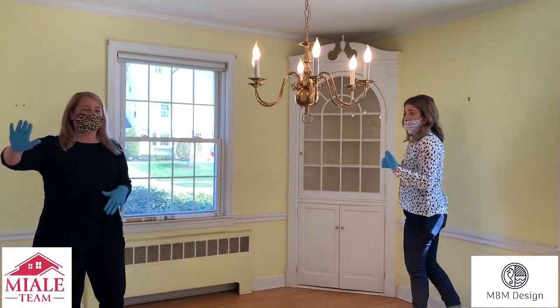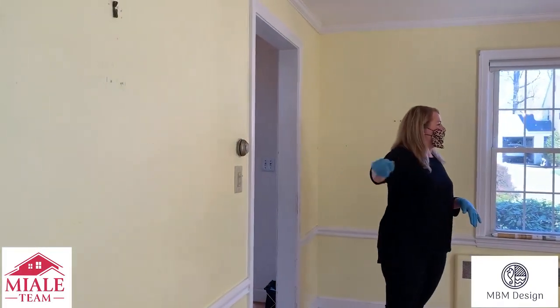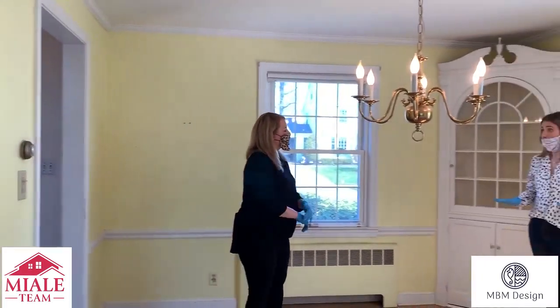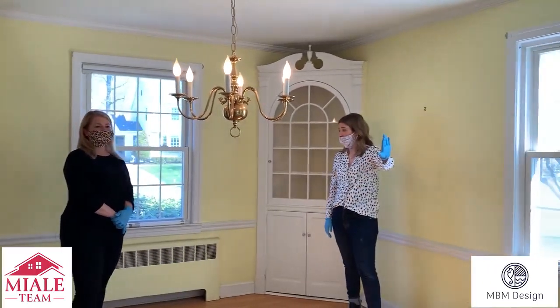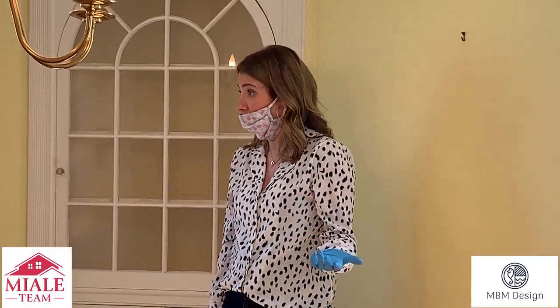So what about paint color? I'm the worst with picking out paint colors. So what would you do? Sure. What I would do is a neutral wall color, and I would extend that color into the kitchen to offer more of a cohesive flow.